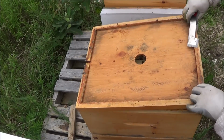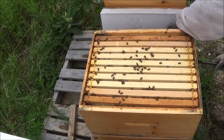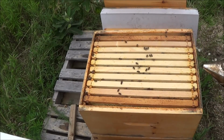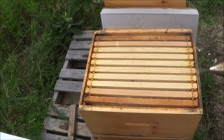Try and be gentle with them and try to not induce the nasty behavior, but I've got to know if there's a queen in this hive. I'm going to try and drive them down from the top because I got to take away this honey super, at least these frames. My smoker is not cooperating right now.